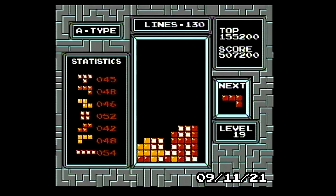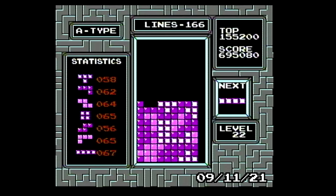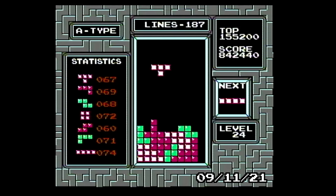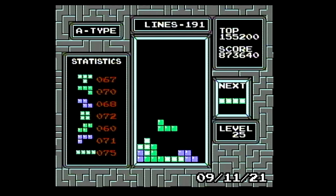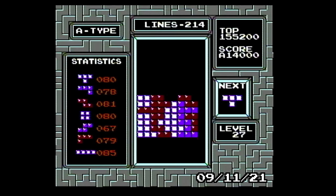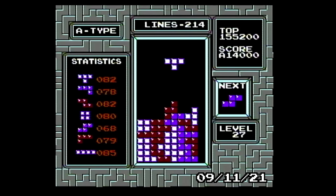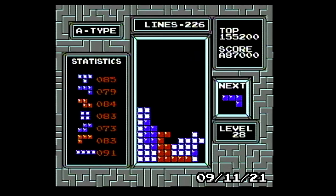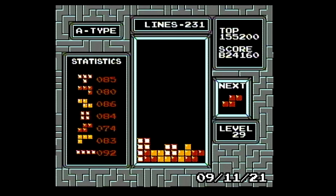Hydrant reaches 130 lines at 507,000 points. Hydrant maxes out midway through level 27. Hydrant goes into level 29 with 1.124 million points.